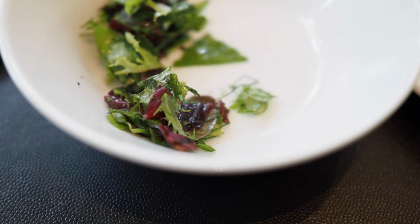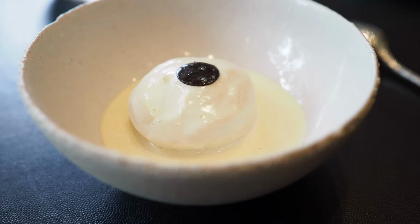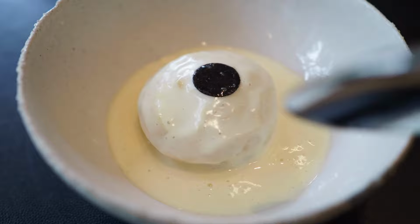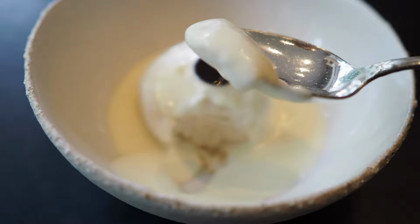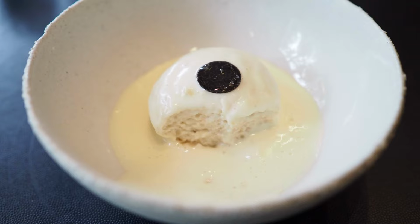Very herby. What are the herbs? Palate cleanser. Soufflé, cottage cheese, and black truffle. What's the name? Soufflé. It's like an Italian floating island, right? No, floating island is French. Ah, it's savory. Ooh, that's salty.